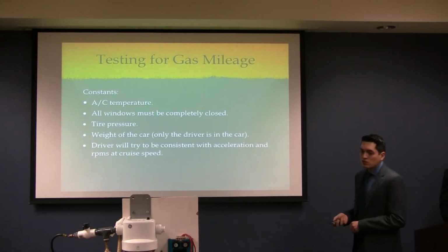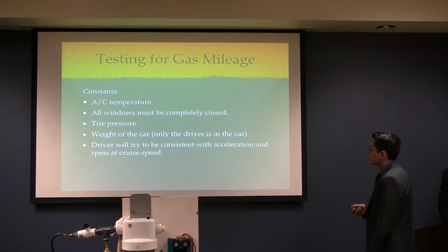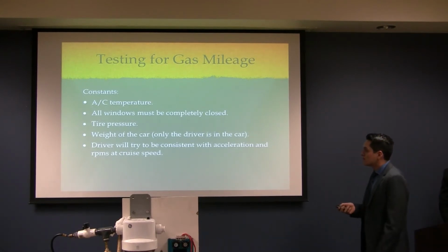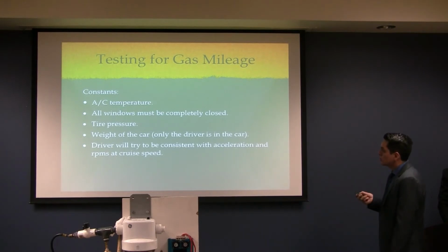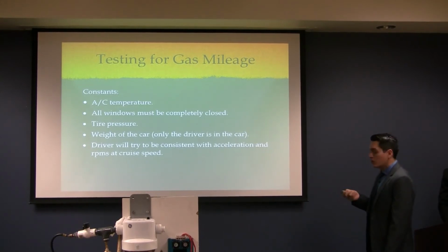This brings us to testing. So how do we make sure this works, or this doesn't work? We're going to test for gas mileage. When we drive the car, we're going to try to keep some constants to make our data more accurate. So we're going to try to keep the AC temperature constant, all windows closed, tire pressure constant, weight of the car constant, and the way the driver drives the car is also constant.